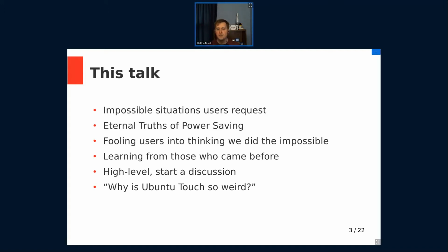But I'm going to stay really high level in this talk. I want to start a discussion with other mobile Linux operating systems, that's a mouthful, about how we can manage to save battery for all of our app developers, how we can help developers do this with us so that we actually give users what they want. This talk will also answer the eternal question, why is Ubuntu Touch so weird? Anyone who's used Ubuntu Touch before and tried to run Firefox or Telegram desktop on it says, well, why doesn't this work right? Hopefully this will do a bit to explain why.